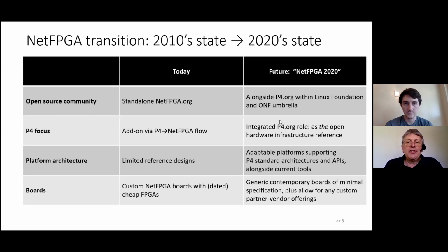P4 has come along obviously since NetFPGA, and through the good work of Steve himself, who's here, he actually implemented the P4 to NetFPGA design flow, which I'll speak about in a little more detail later, but that enabled NetFPGA to be a P4 target. The actual platform on top of the bare board was limited to a set of reference designs which people could then hack at. And as I said, it's been based on these custom boards which have to be done specially.